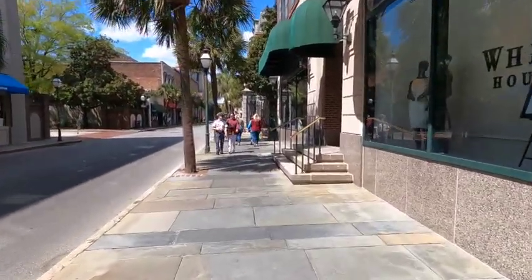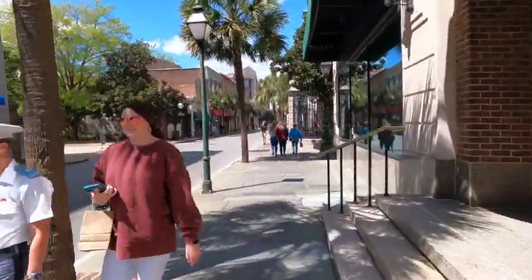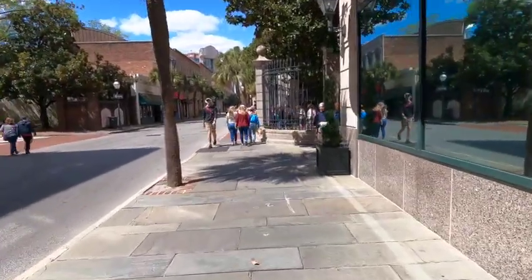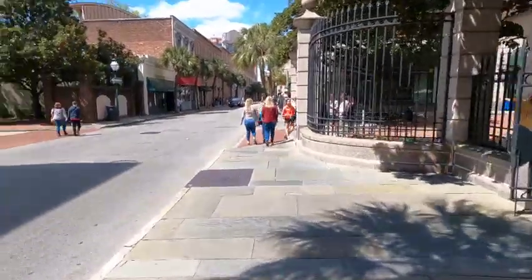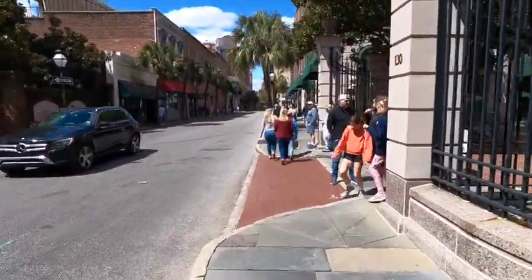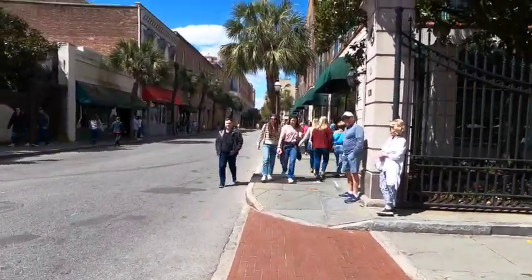Oh, as you see walking towards us is a Citadel cadet. It's their uniform. This is a common sight around Charleston. See the cadets out and about. But up here is the theater. It's the one in The Notebook. The night they laid in the street. I don't think you'd be able to do that again. This place stays constantly busy. But we'll check it out in a minute.